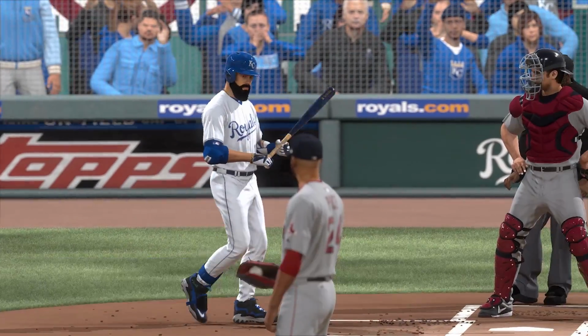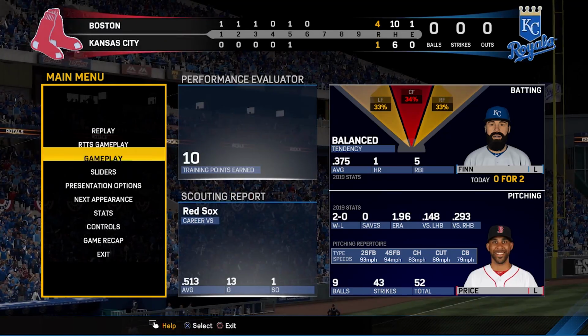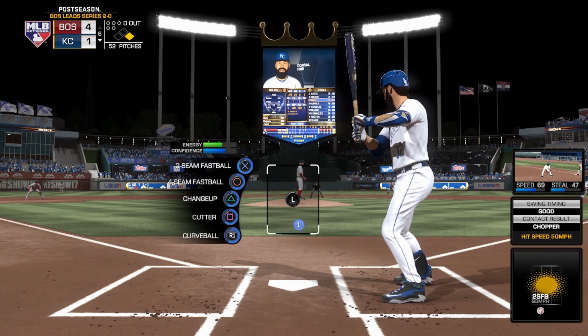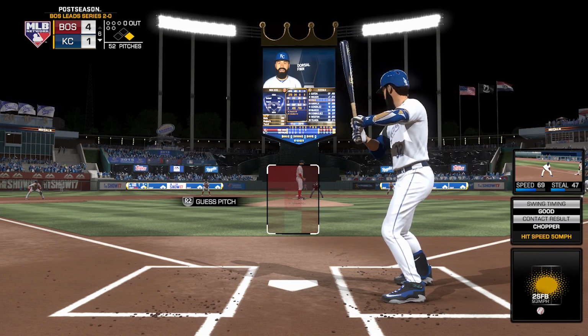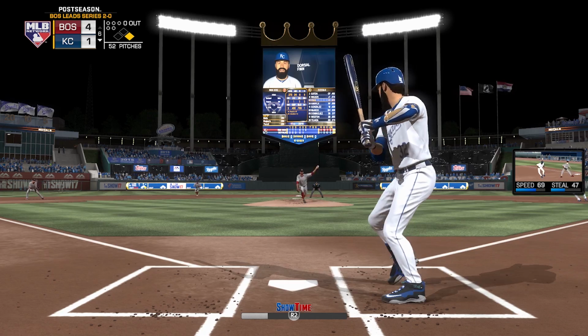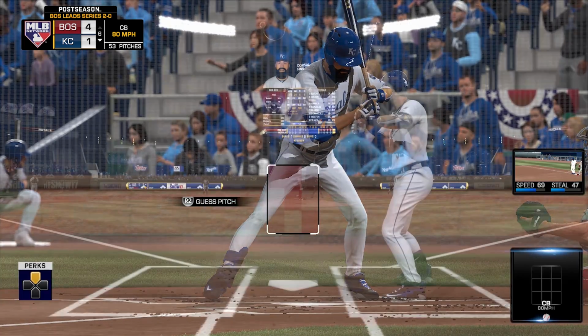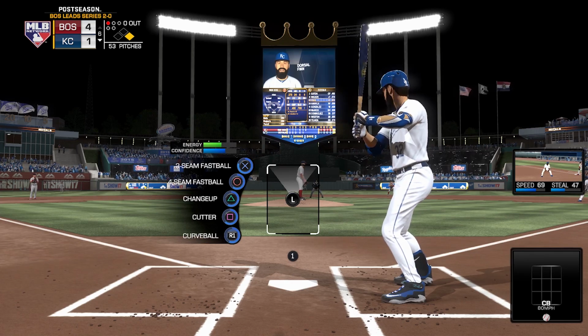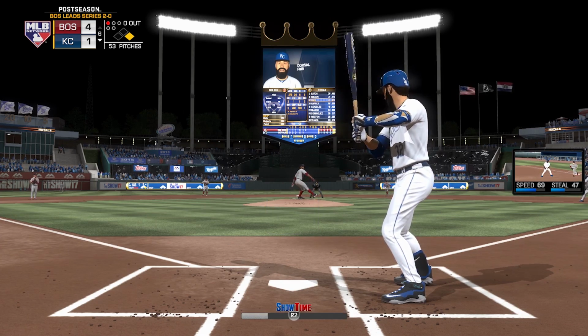I know I'm not being that patient at the plate, but I'm on veteran. I don't know what the deal is. I don't know what's going on, but we're in danger of losing this whole thing. I mean, if we lose two more games, that's it for us. What do I want to guess? I guess high fastball.